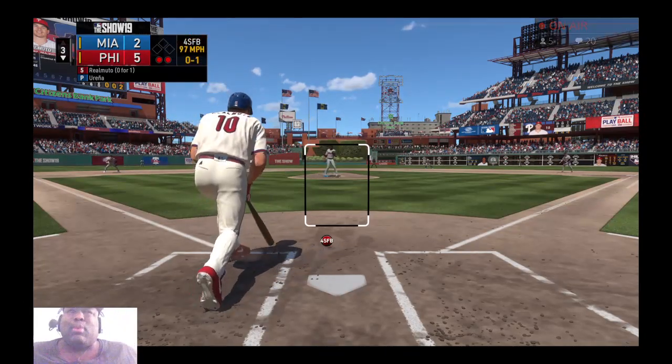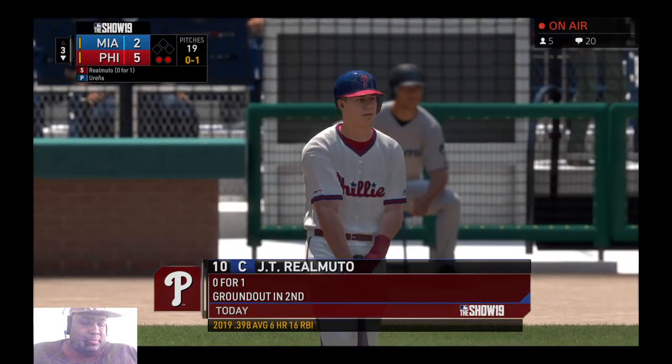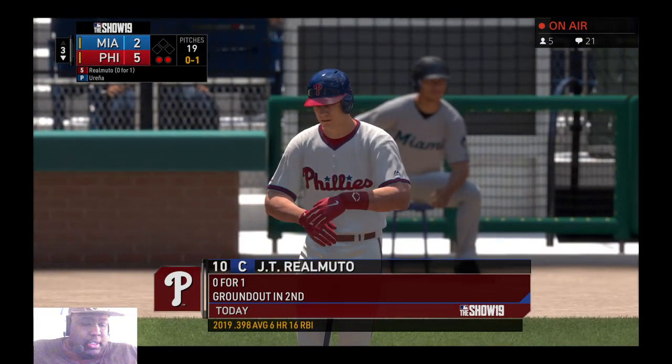Into the box now, JT Realmuto. He'll go after the first pitch and comes up empty. That's strike one. 0 for 1 here in the early going.